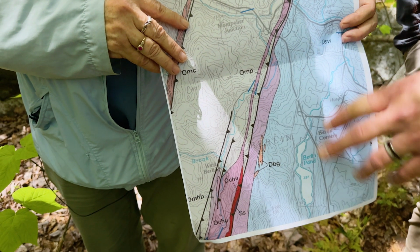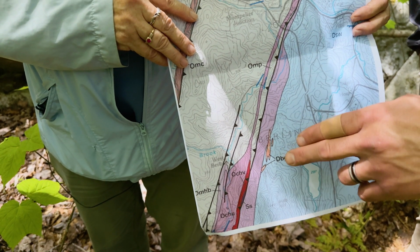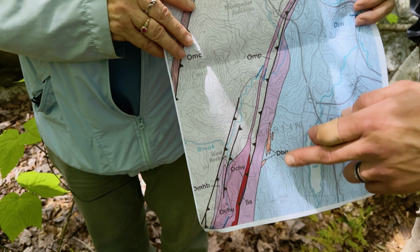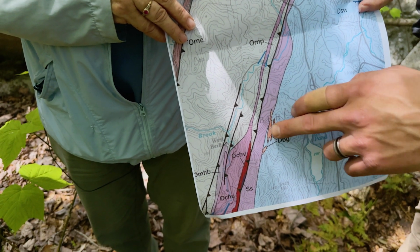This purple is a closely related member of that. But this little tiny stripe here, it's called DBG, which is just the code for this rock type. This is a little granite pluton.